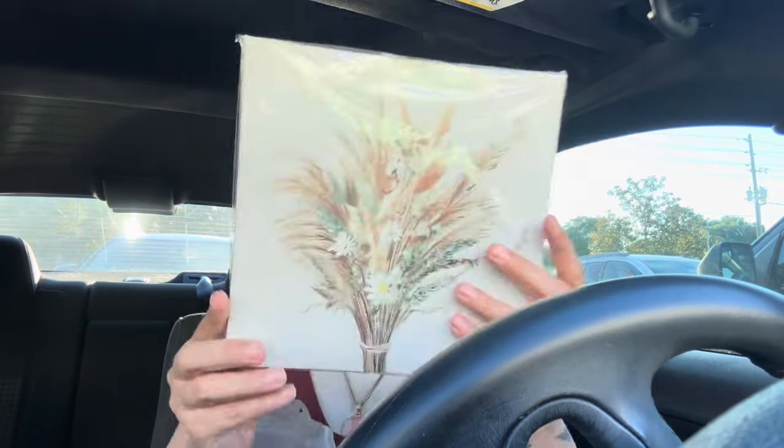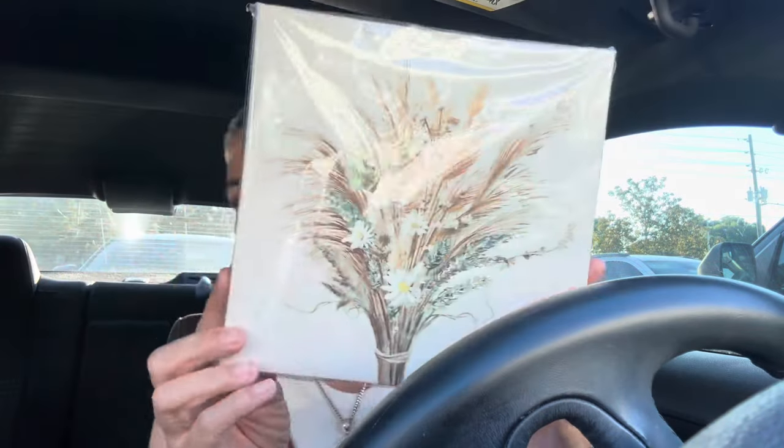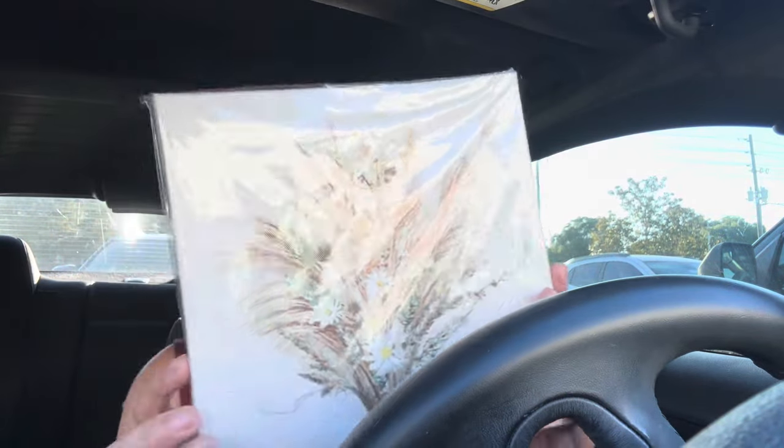Oh, and then I have this one earlier. Look how pretty. That goes perfect with my home, perfect to the T. Look how pretty. And you know what I'm gonna do? I'm gonna wait till I show you guys the frames, and I'm gonna show you what I'm gonna do with these. I'm gonna make these look a little more high end, so you can do the same.